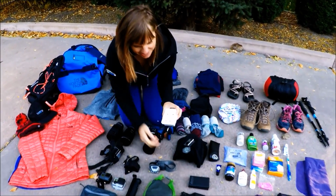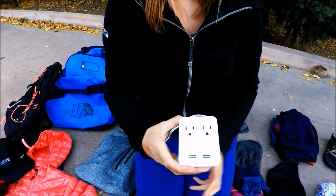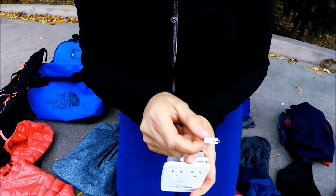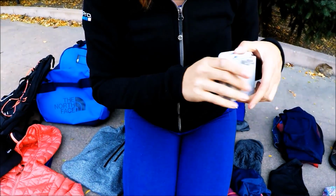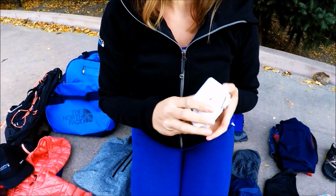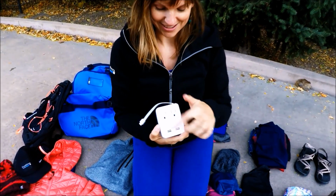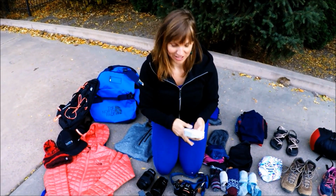The other thing I'm bringing that's really cool is I bought this for like 15 bucks on Amazon. It's got 2 USB chargers and 2 wall plugs plus this micro USB. And the back comes with different adapters based on the country you're in. So you just swap out the adapter, and then you have this handy little thing that you can charge a bunch of things all at once.